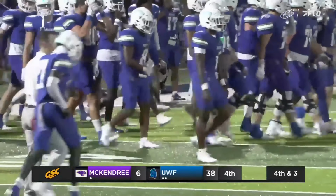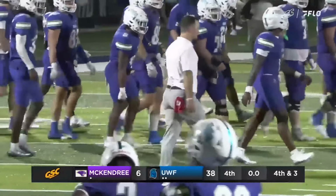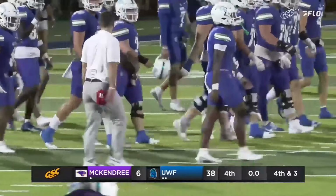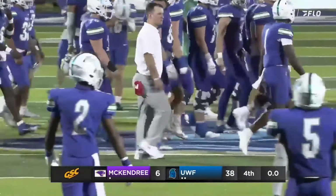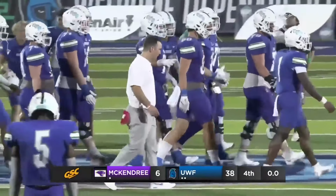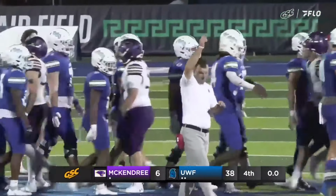The Argos walking out of here with a 32-point victory. As I said earlier, kind of reminiscent of last year when it was 35-3 up there. McKendree played better in the second half. The Argos had some moments in this game. And overall, Coach, as we kind of wait for Coach Nobles to get with Izzy down there, how do you feel about this one?